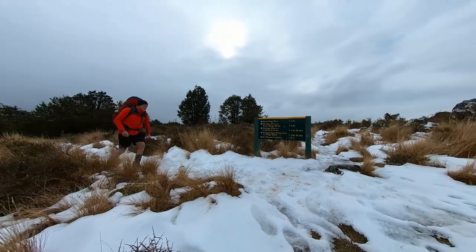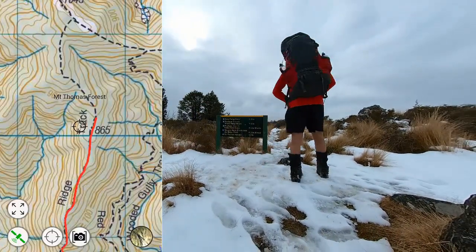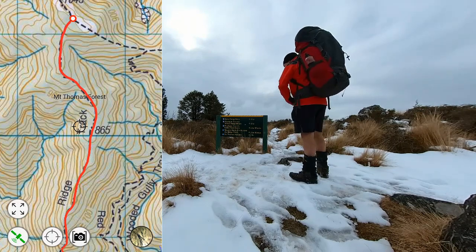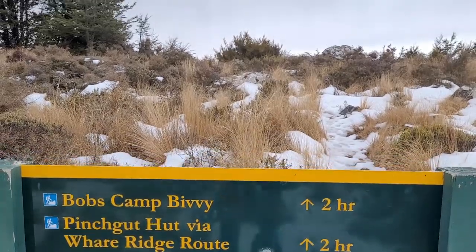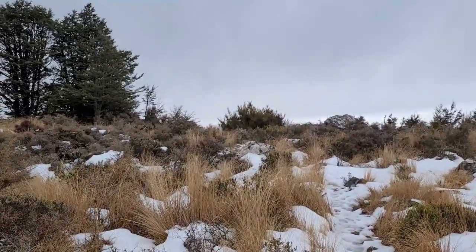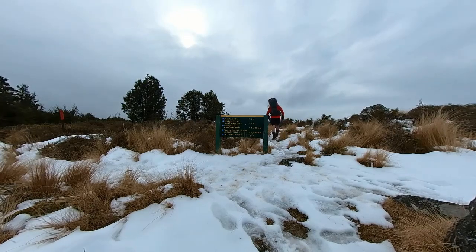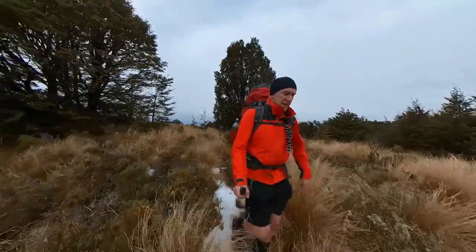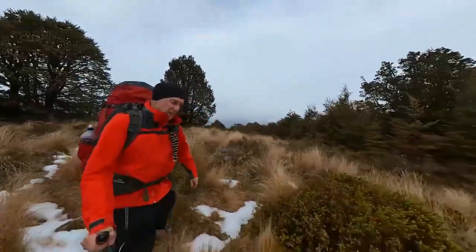So I've made it up to the top ridge track. It's taken me probably just a little bit over 2 hours. Haven't really been going that fast. The ridge track, you can head out to the right and get to the top of Mount Thomas, but the way that I'm going is kind of, I guess, kicking back to the left almost, towards Bob's Camp Bivvy.